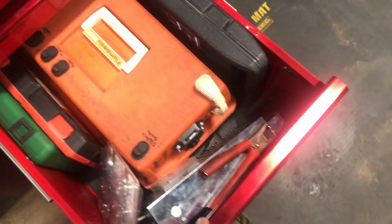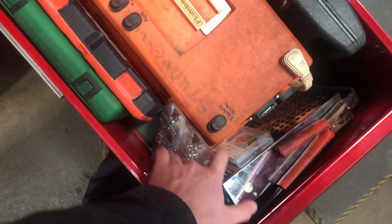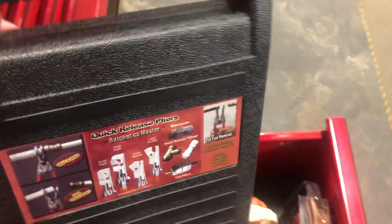Moving on, got a battery tester, rivet gun, rivets. These are cool. This is an air tool, air line remover set. I have used that, I really like that.